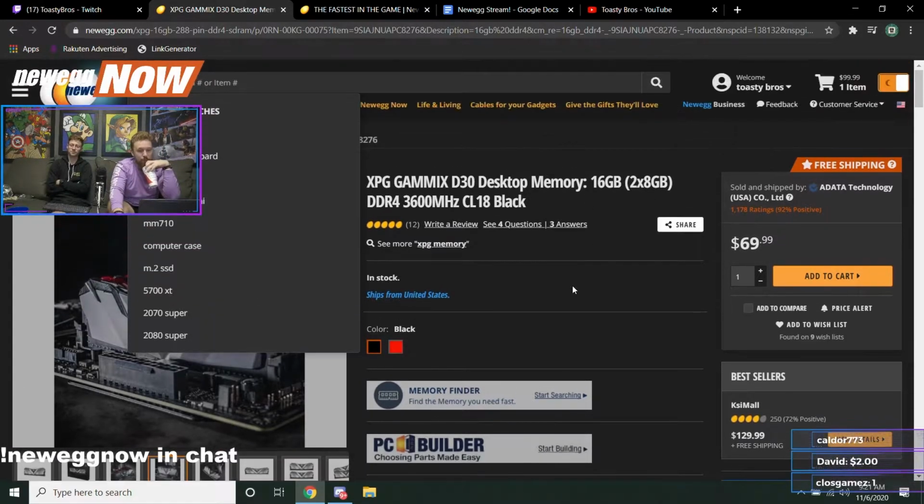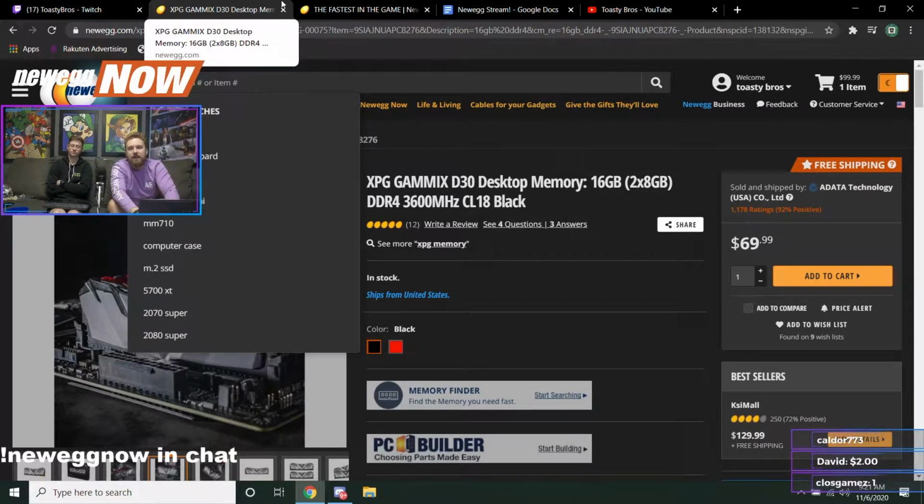Yeah. All right, RAM done. Okay. GPU wise, what are you guys thinking? We could theoretical the crap out of this and go 3070, but I don't think anything from Nvidia is really in stock right now. So let's just look up graphics.